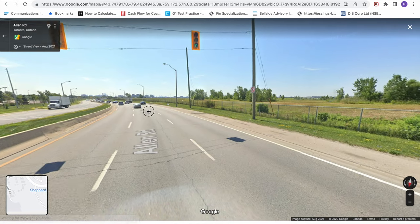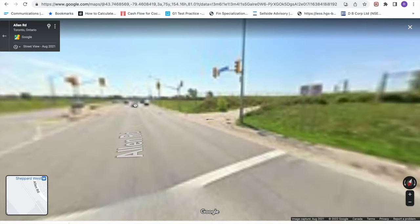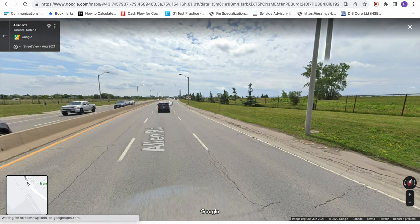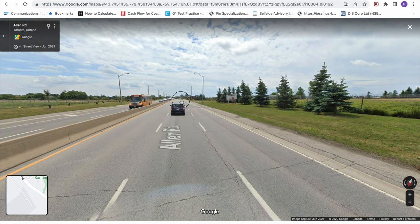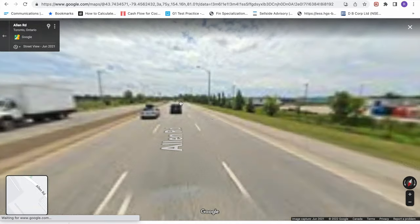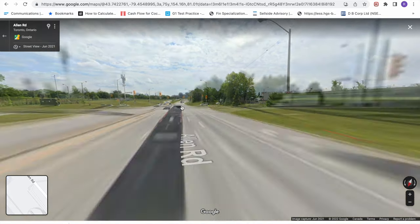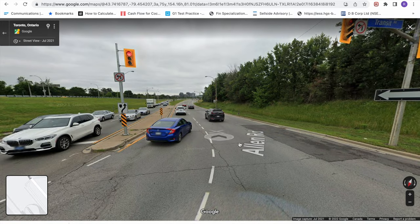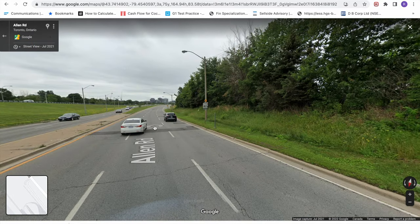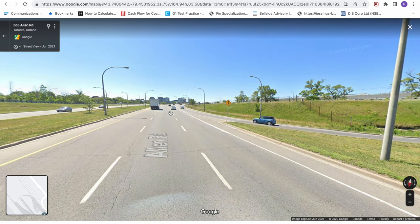Keep going straight. It is still a 60 zone, guys. Once you cross this signal at Transit Road, the speed limit becomes 80. Let me show it to you guys. Okay, so make sure you accelerate and go to the speed of 80. Try to be on this lane so that you can merge.